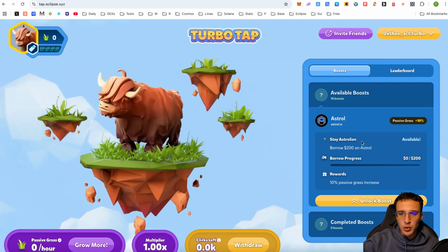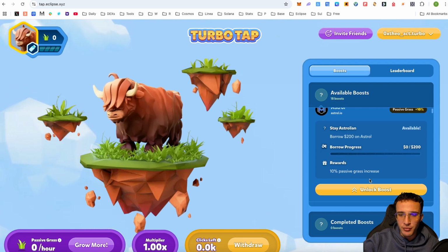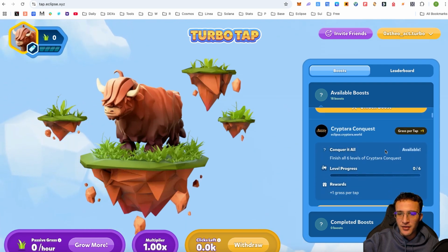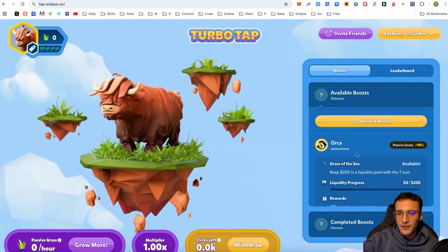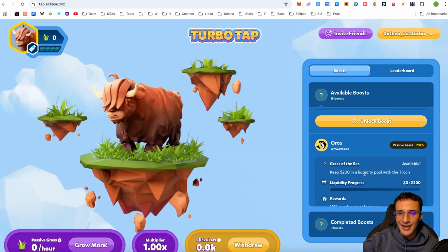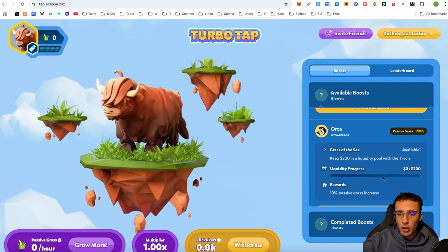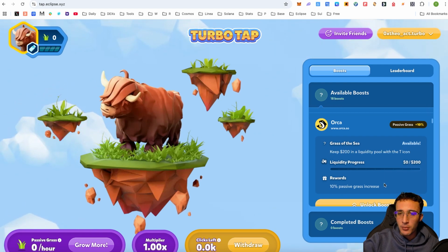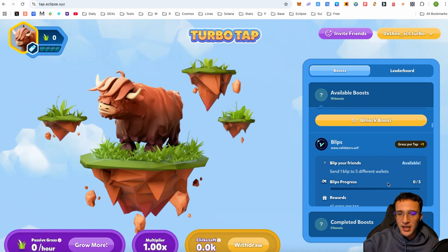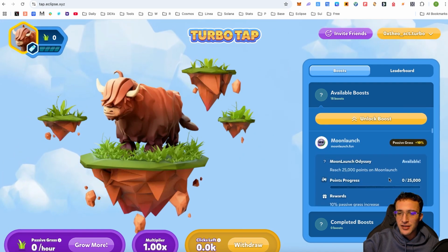So by using Astral and borrowing $200, you'll be able to get a 10% passive grass increase. Fantastic. Scrolling down, if you finish all 6 levels of Cryptara Conquest, you will get 1 grass per tap. Absolutely fantastic. If you see Orca, keep $200 in a liquidity pool with the T icon. Liquidity progress, out of $200, we've got 0, so we can't get that 10% passive grass increase, but the option is there if you want to do that. Same down here, guys, send 1 blip to 5 different wallets. Moon launch, reach 25,000 points on Moon launch.